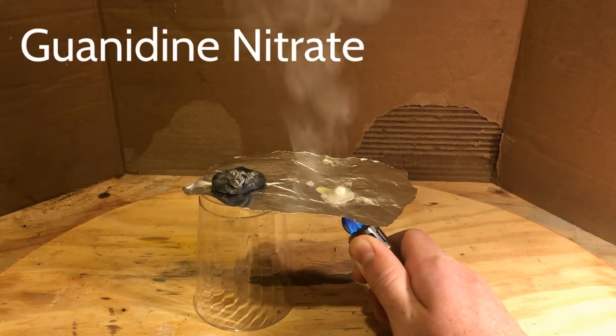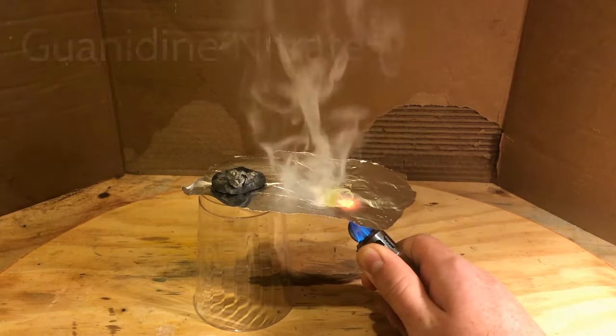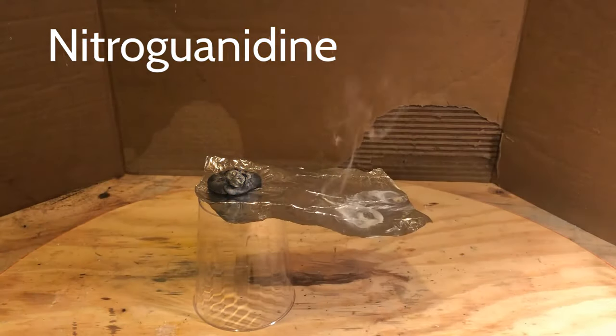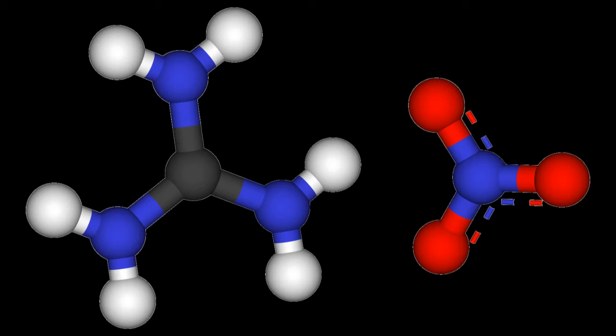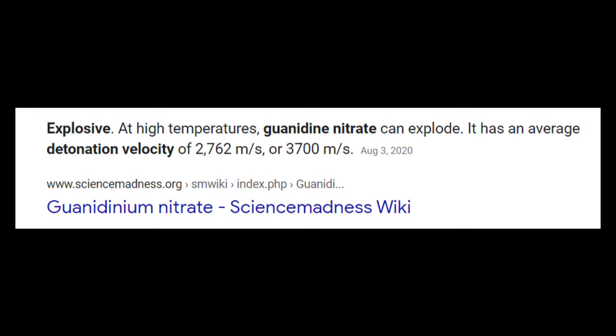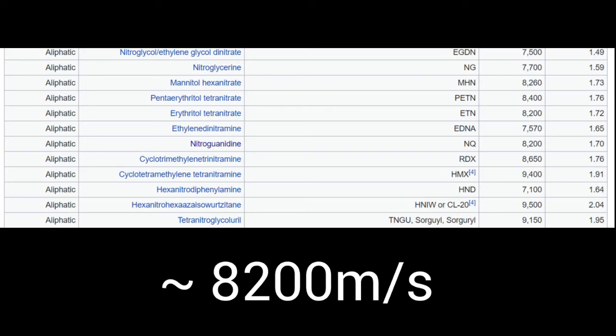If we compare the guanidine nitrate to the nitroguanidine in terms of heating tests, we find that they both aren't very energetic compounds. However, they do burn if heating is sustained, and the nitroguanidine burns a little bit more vigorously. Guanidine nitrate can be best described as similar to ammonium nitrate in terms of explosive properties. It's a low explosive that detonates at something like 3,000 meters per second, so somewhere in the realm of ammonium nitrate. And nitroguanidine, on the other hand, is actually a high explosive with a detonation velocity nearing 8,000 meters per second and higher if you compress it and don't allow it to form needle-like crystals.